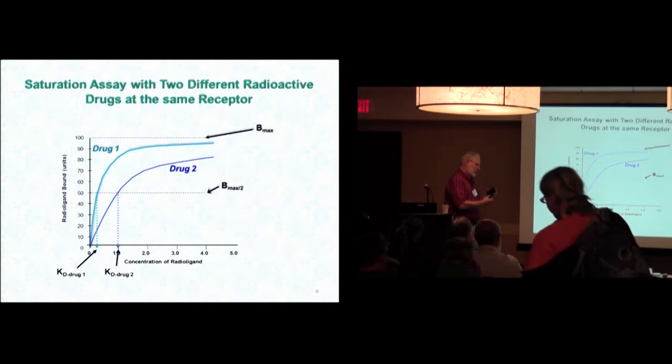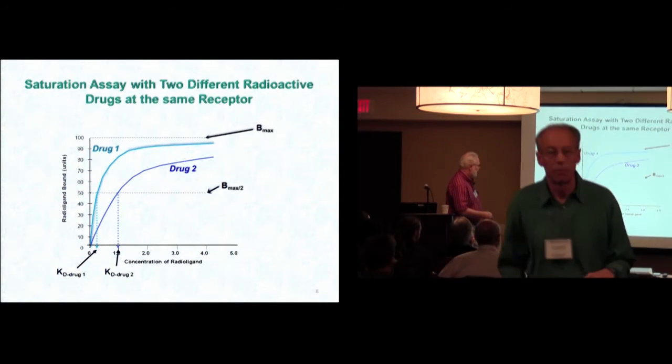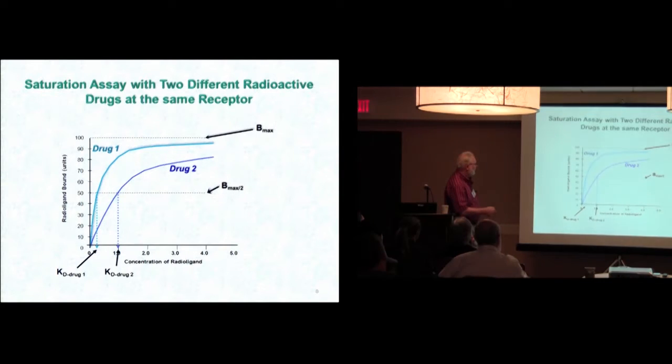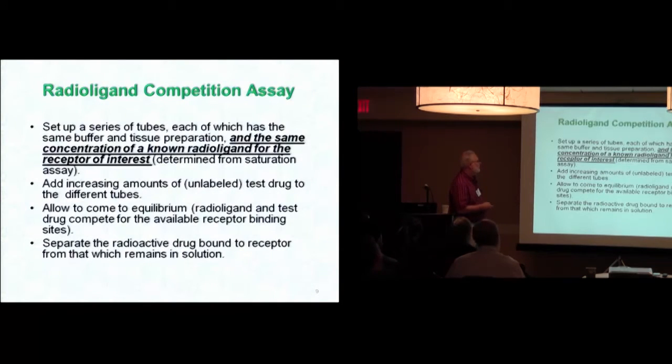You can see it takes a lot more of this one to reach this saturation point, if we look at concentration, than it took for this one. And then the Bmax. So you can get a KD, which is affinity, and Bmax in these saturation assays.